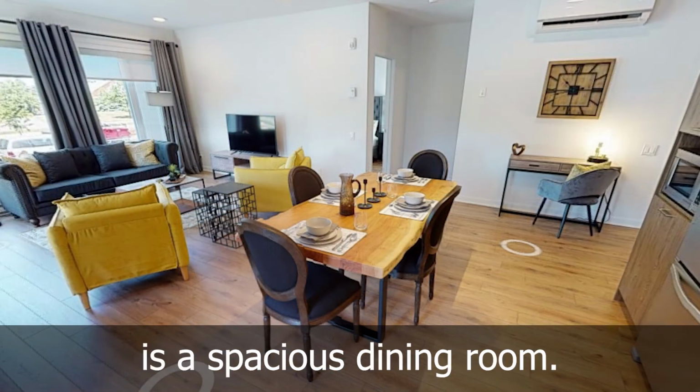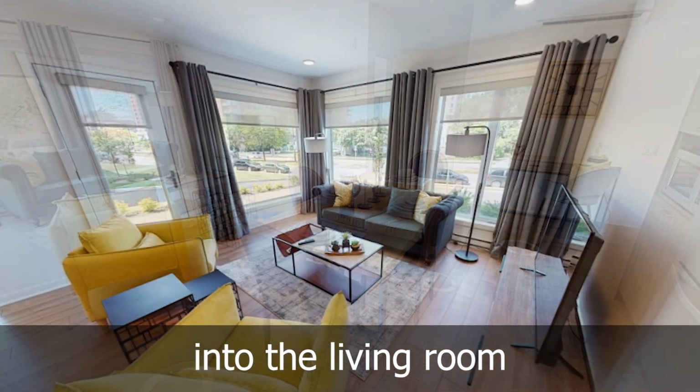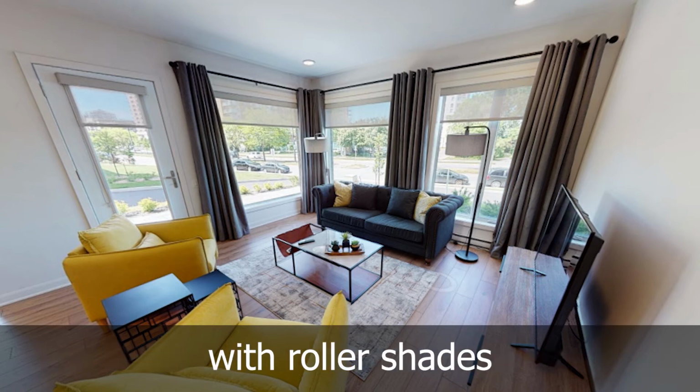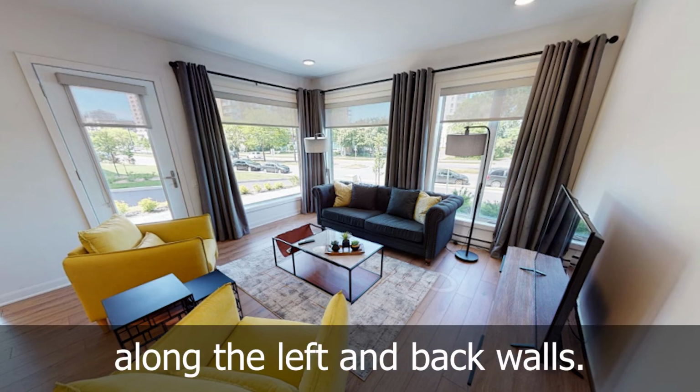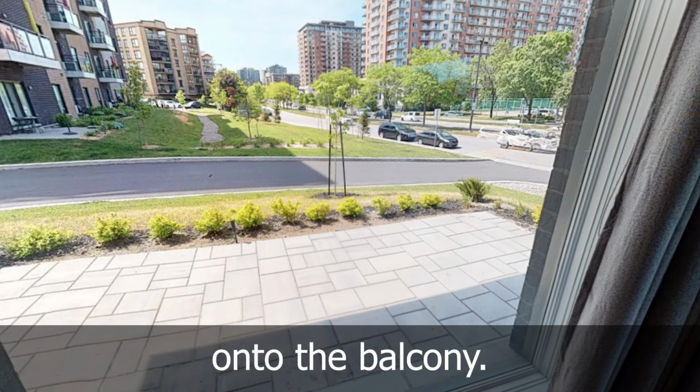Next to the kitchen is a spacious dining room. The kitchen and dining room flow into the living room in an open concept design. The living room features large windows with roller shades along the left and back walls. To the left of the windows, there is a door that leads onto the balcony.